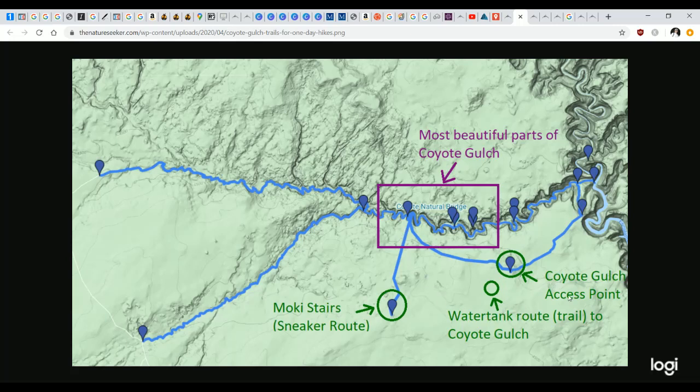And then you also have Coyote Gulch access point, which is very similar to the water tank route. You just follow this west-northwest, and the water tank trail is also going to take you there. This is about a 2.5 mile hike. Moki Stairs is about 2 miles, and the water tank trail is also about 2 miles. Now these 3 trails are going to, like I said before, take you to a specific point where you're going to have to scale down. Pretty much all of Coyote Gulch is almost impossible to scale down on rope, except this one area where those 3 trails connect together.